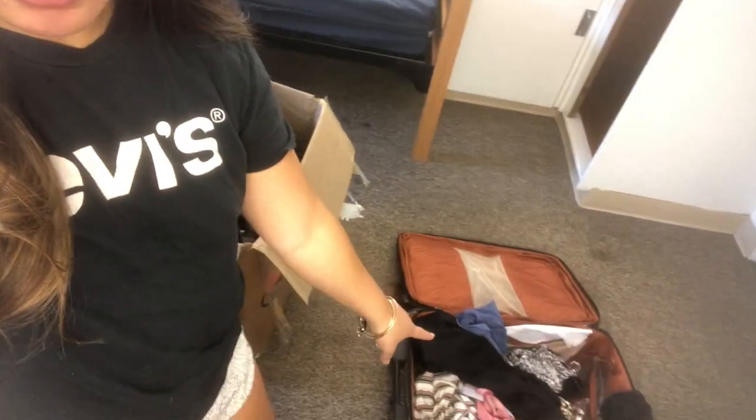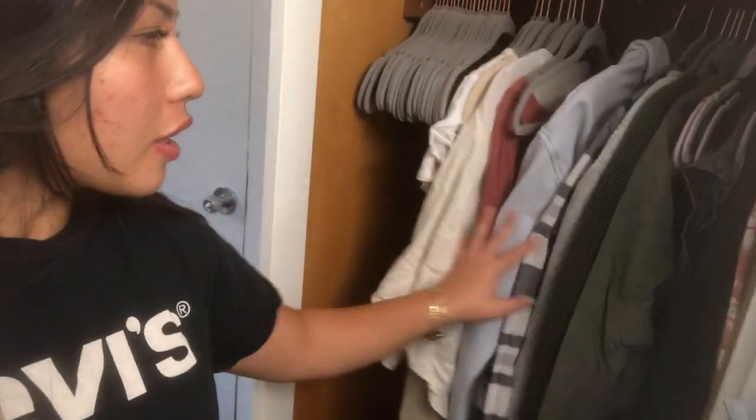So I'm about to go through this box that I brought back from home. These are just things that I need to put in my drawer. I hung up some things in here. Then I have that bag, and this bag for clothes left. And then I'm on to the next, which will probably be my bed.